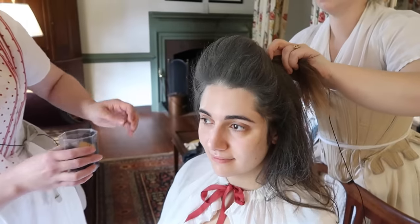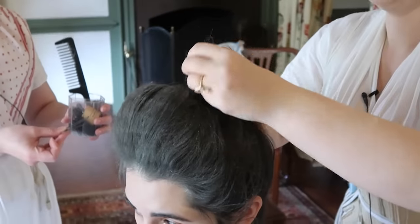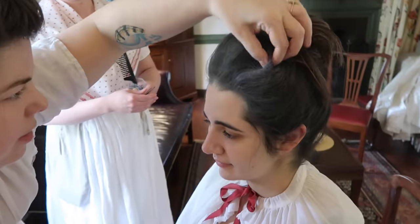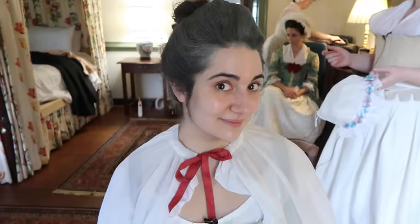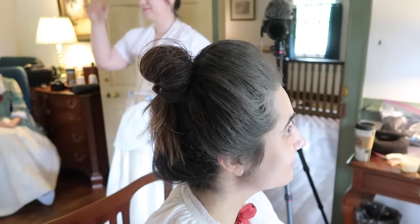And then we put the rest of my hair up in the back so we could tuck it up into my cap. How's it look? Bumpy. Bumpy in the front, party in the back. Catch me and Snooky at the Jamestown Shore this summer. Hello. I think I look like a ghost.